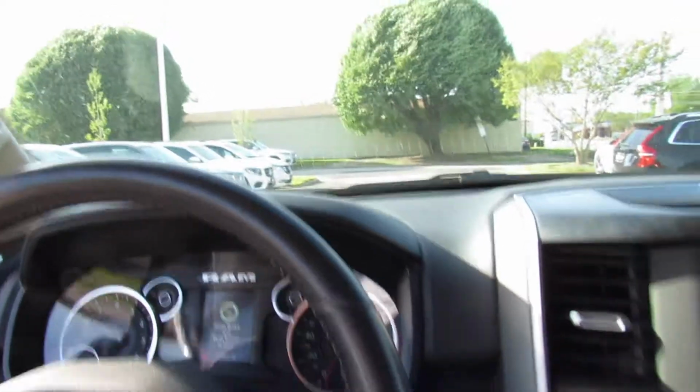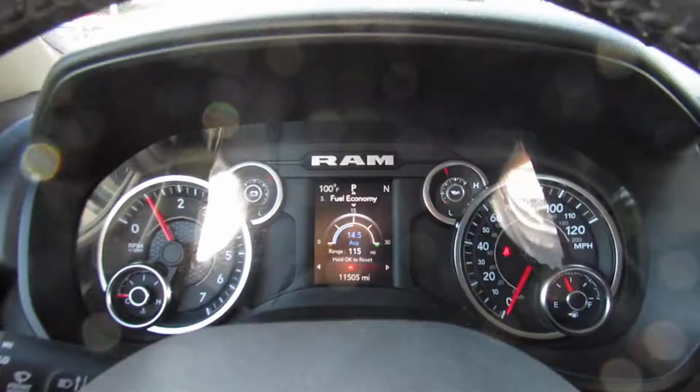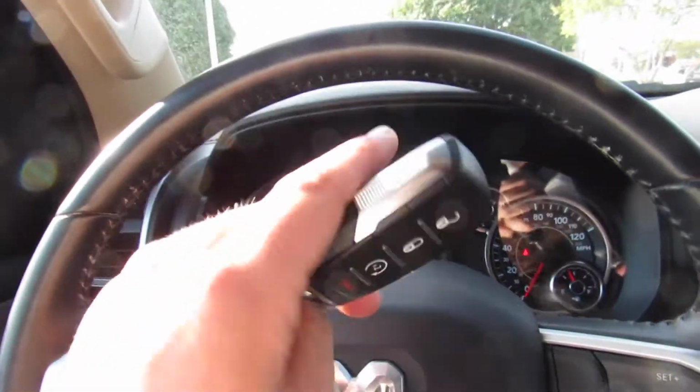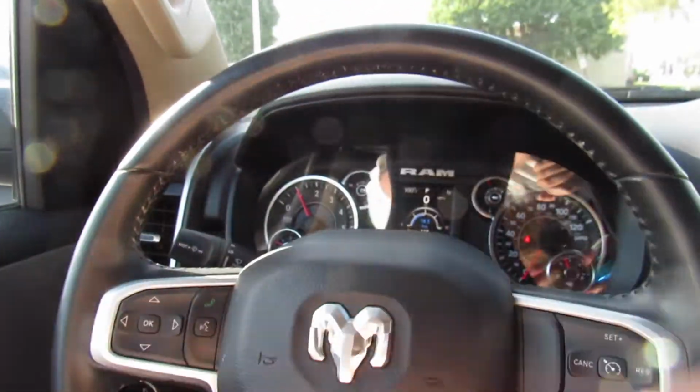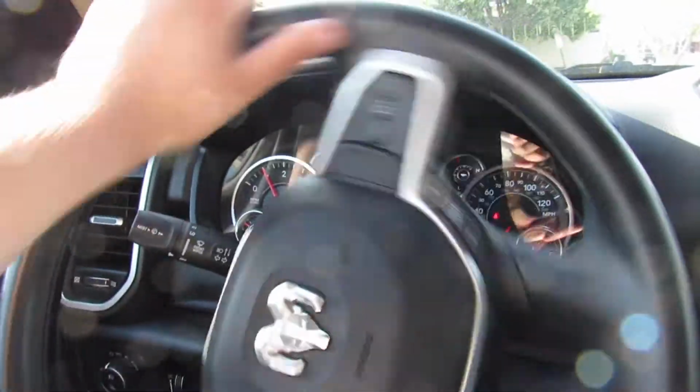Go ahead and step in. All I have to do to start, foot on the brake, and press right there. Close the door. And once you're inside of this Ram, just have the key fob in and you're good to go. You can see this one does have a very nice leather-wrapped steering wheel. Nice and light power steering as well.